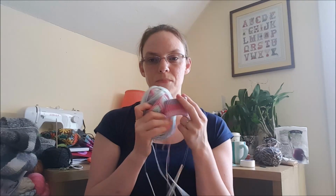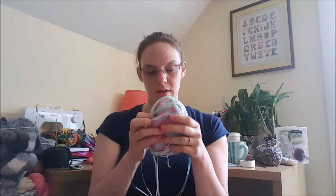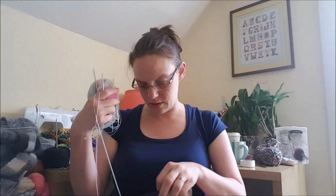Sorry. So those are my Espresso Macchiato socks. And again, haven't got very far on them, but I do at least have them cast on, and I have the ribbing done on one sock. Size 2.5 millimeter Hattie sock rackets, per the usual.